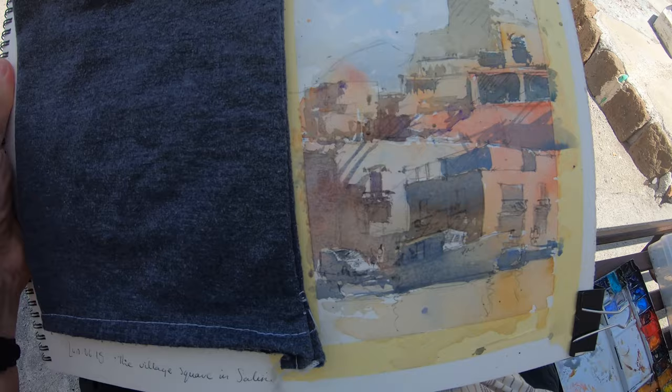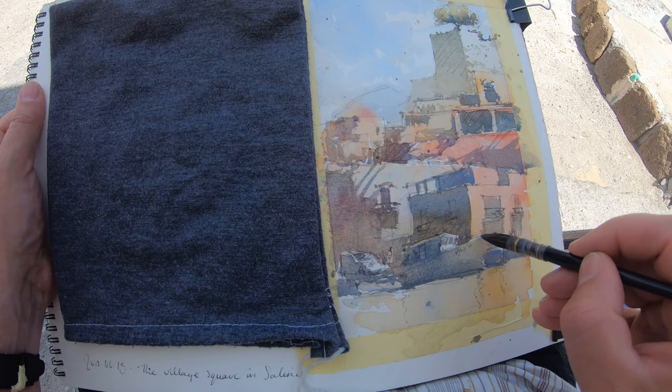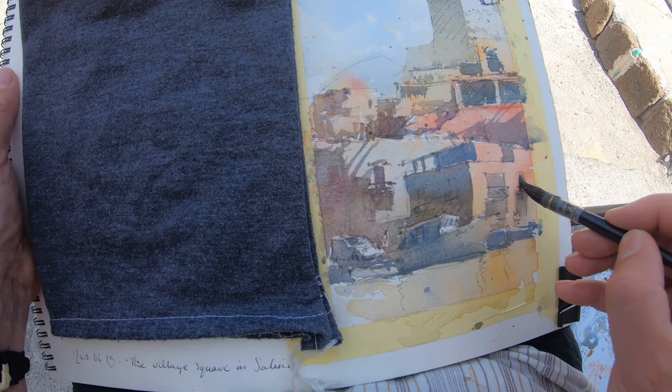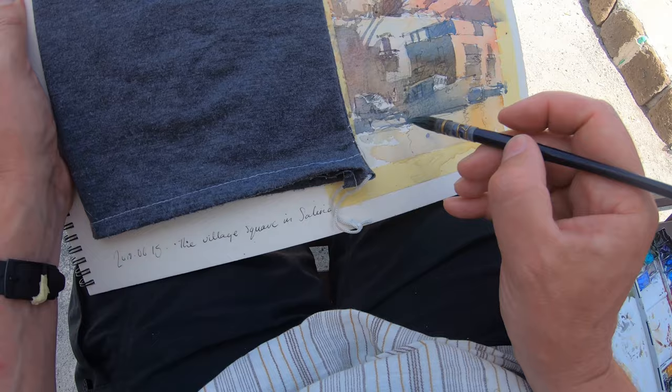I think it's cue the music time. I'm not very chatty today at all. I think when you struggle with a painting, you don't actually want to talk too much. You just want to. And this is definitely a more difficult one. I'm going to capture the. Try and capture.